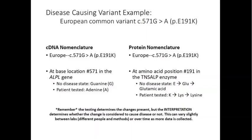And just like how the G to A in the DNA name affected a patient and gave them the diagnosis of HPP, the change from glutamic acid to a lysine in the protein is the result, and that also causes HPP. So essentially, it's are we reporting the change based on what's in the instruction manual, or are we reporting the change on what's present in the enzyme or in the chair?